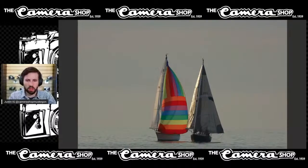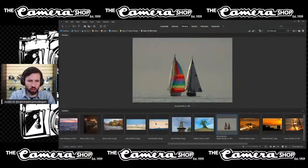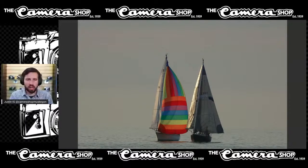Whoa, zoomed in. This is going to be Chuck DeWitt. So we're on Chuck's images, and he's shooting these boats. Chuck, I'm wondering if these are on Muskegon Lake or Lake Michigan. I'm going to say Lake Michigan, maybe from the shoreline somewhere or the end of the pier, because there's a lot of fog out on Lake Michigan. Correct me if I'm wrong. I know these guys like to race in the middle of Muskegon Lake, so I'm kind of wondering where and when you got these. I could be totally wrong, and you're in Grand Haven and shooting out from the Grand Haven pier.